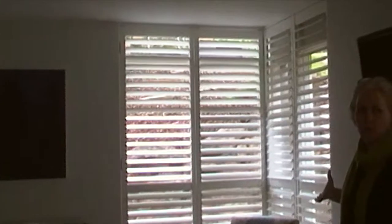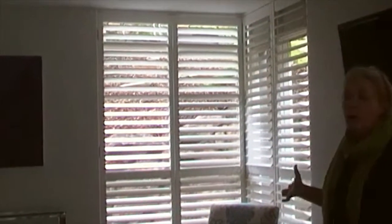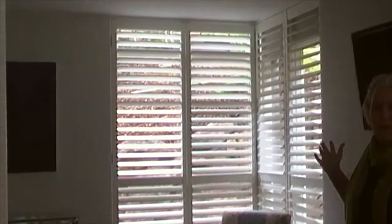We've also put plantation shutters at the front of the house for two reasons. One, to improve the look of the front windows from the outside, but also to actually dress up the room. But because of cost, we haven't done the back of the house. We've just put very plain blinds along the sides and the back.